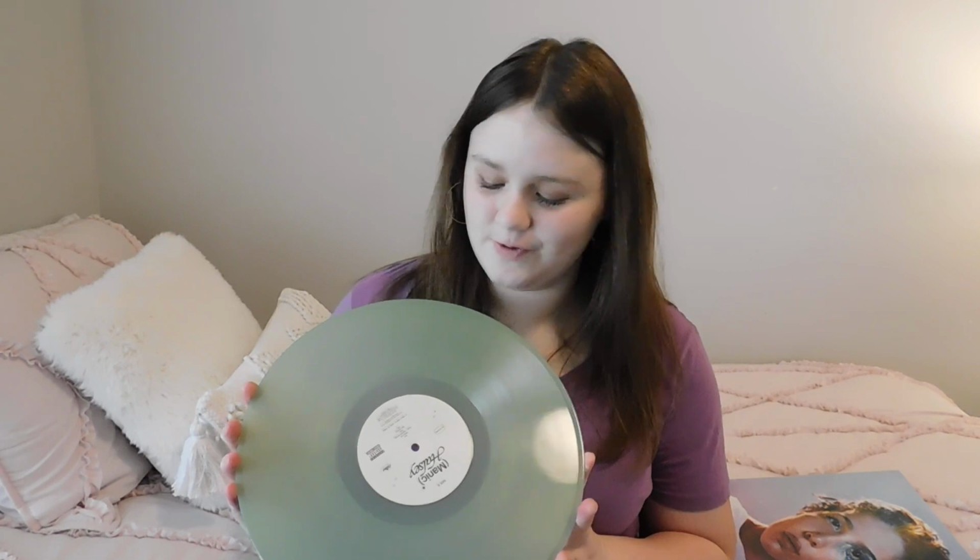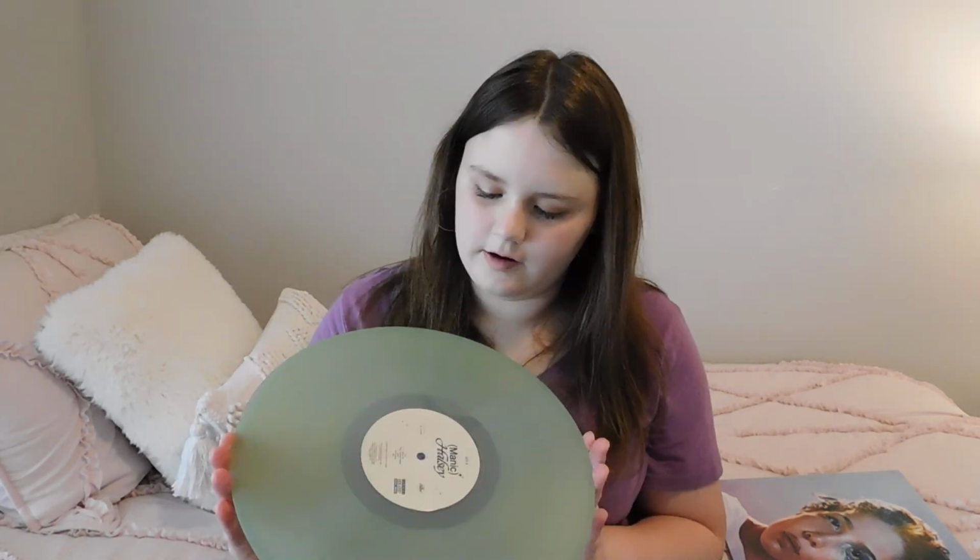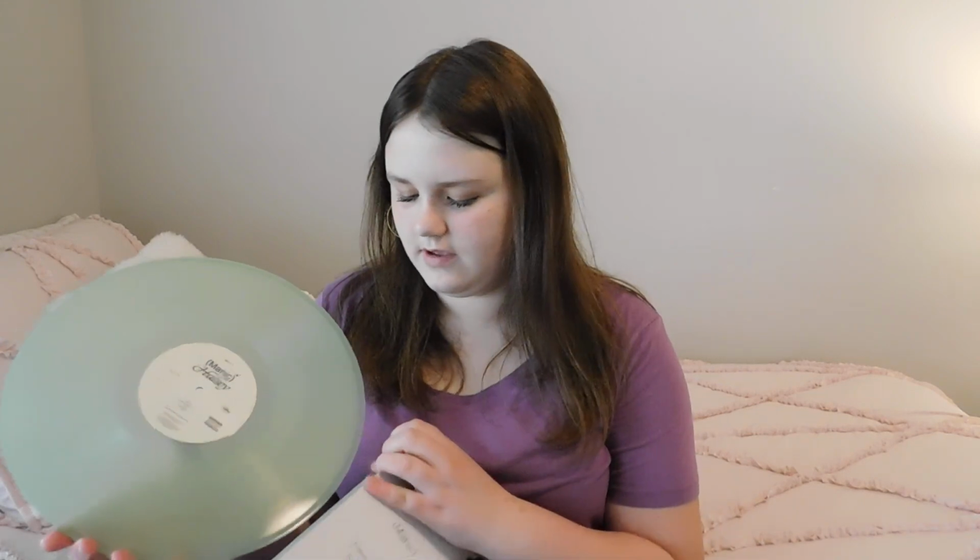So here we have a really pretty light translucent green. It's almost like a clear. I think they call it Coke bottle clear, but it's really pretty. My favorite songs off this are probably Still Learning, Finally Beautiful Stranger, and Without Me, but the entire album is great.